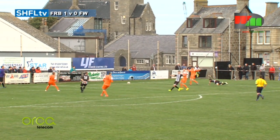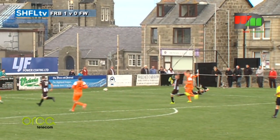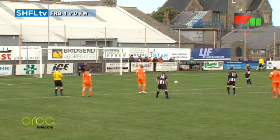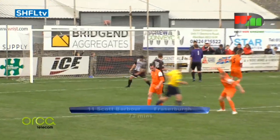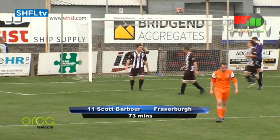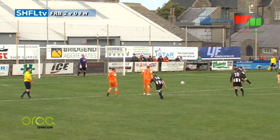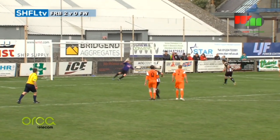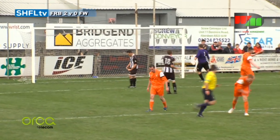Well, here's a replay of the decision. Quite difficult to tell from this angle. Here's a close-up of the incident. Was there enough contact? Well, Craig Sim says there was. Up steps Scott Barbour and fires Fraserburgh into a 2-0 lead. Not many goalkeepers in the Highland League stop penalties from Scott Barbour, and Richard Munro isn't going to be one of them this afternoon.